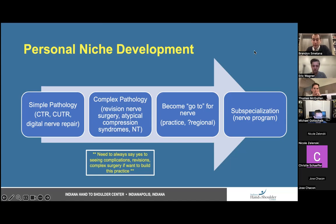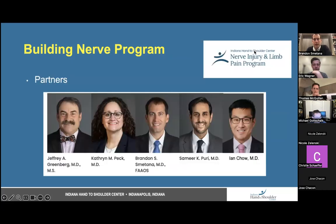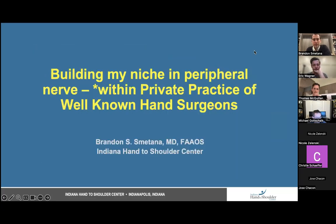And that personally then dovetailed into generating, at least internally, a nerve program. We launched this a couple years ago. It's not necessarily unique compared to what other centers do in the country. I think it's a little bit more unique for a private practice that doesn't have everyone together or have the other resources that larger academic centers have. But we started this with a number of my partners. You probably recognize a good bit of them. But it's been a ton of fun.